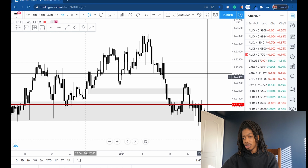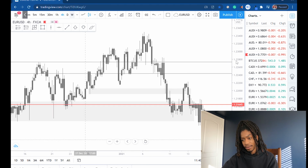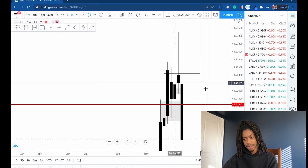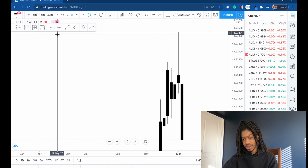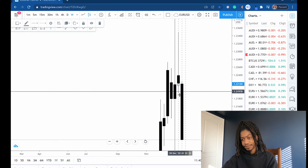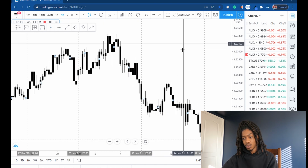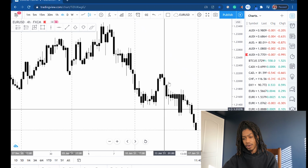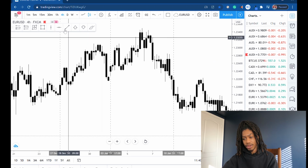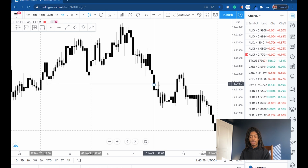Euro USD, I'm not sure what happened to my analysis on this one, but let's go to the weekly really quick. Let's go through and just delete this and put the period separators in so we can see what the week was like. You know, weekly, then 4 hour. So this was last week. I know for last week we were with the bullish sentiment. Well, Euro USD, we actually didn't take any trades on, so there's nothing to recap about this one.